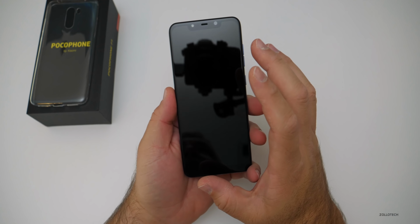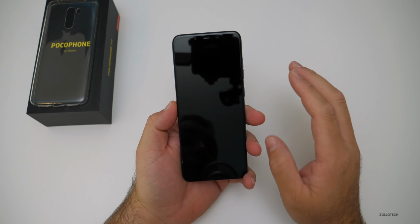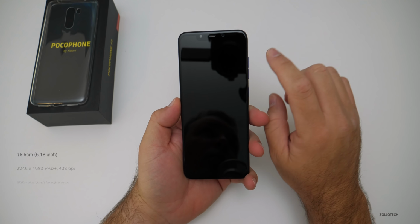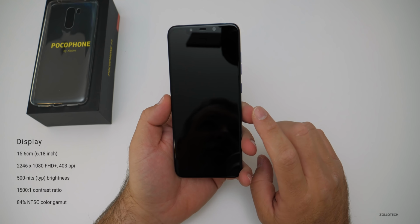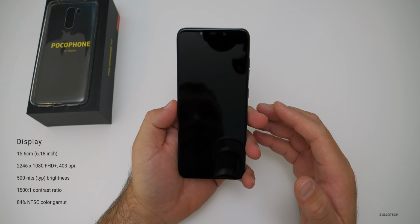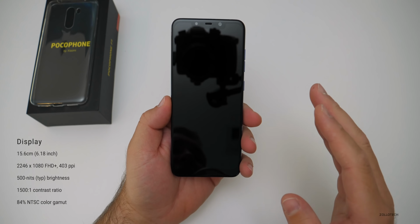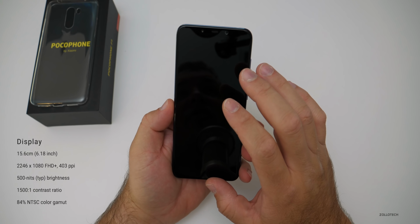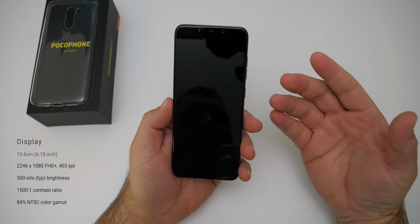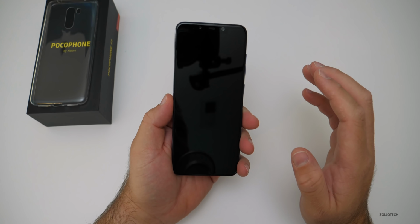And this display is probably the most disappointing thing about it, but for me it's not a disappointment because it's LCD, 6.18 inches, and it's 1080 by 2246, so pretty nice as far as that goes. It's 403 pixels per inch, so basically the same as an iPhone 8 Plus. Now, for me, LCD displays don't flicker, so they don't bother my eyes. OLEDs do, and they usually strain my eyes more. So this is good news for anyone that has those issues with PWM.